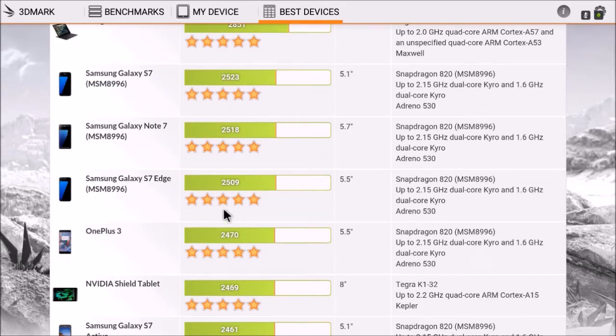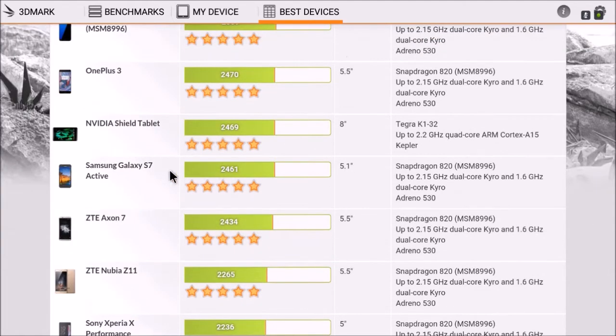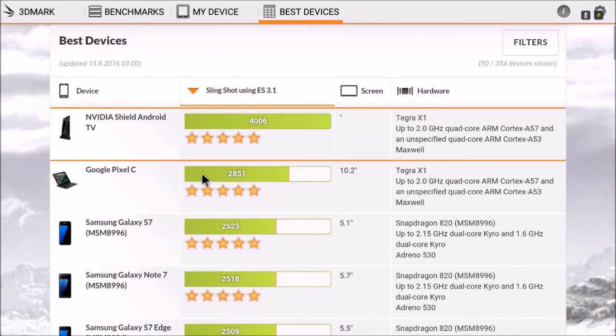It's not as powerful. There's your Galaxy S7, Note 7, Edge 7 Edge, which is even lower, which you wouldn't really expect. This is the OnePlus 3. I mean, OnePlus 3 is a good phone. It's powerful. And there's the old Shield tablet.